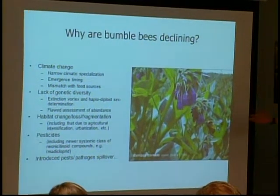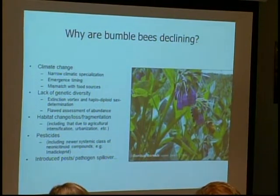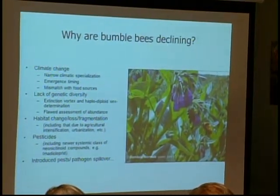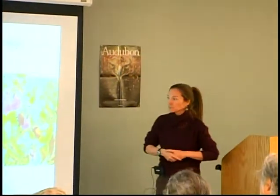Another thing that's really important is emergence timing and mismatch with the food source. So you remember I said that those early spring flowers are really important for bumblebees, right? You can imagine a scenario in which those rhododendrons bloom 2 weeks early, and then the queen bee comes out and she wants her rhododendrons, and she doesn't have anything to forage on. Now that might not be immediately lethal, but it might impact her colony success, and maybe she won't even be able to start a colony because of that.